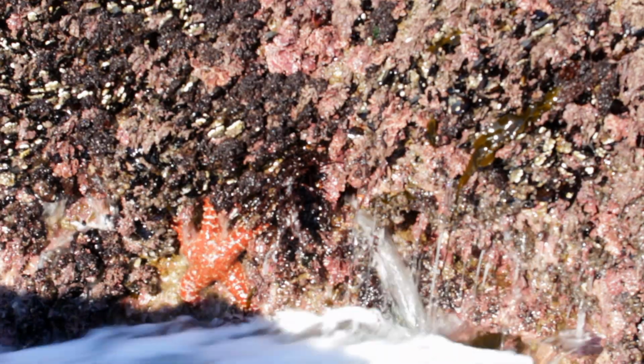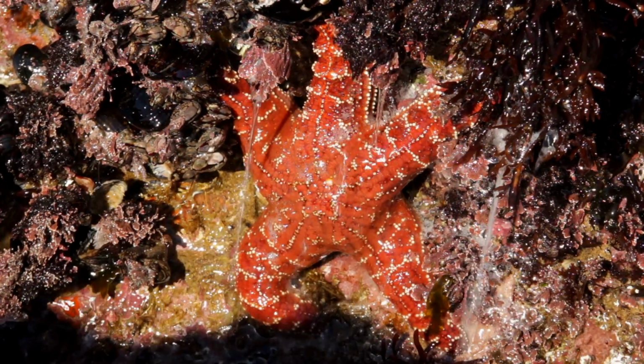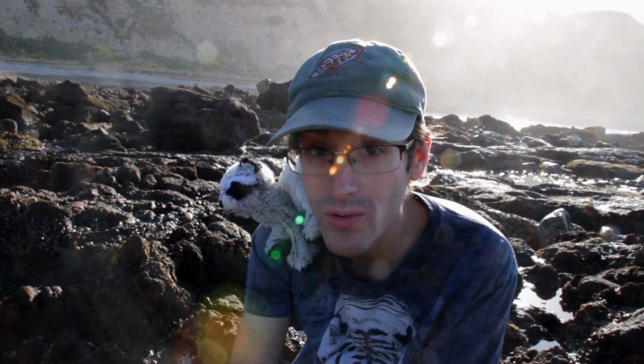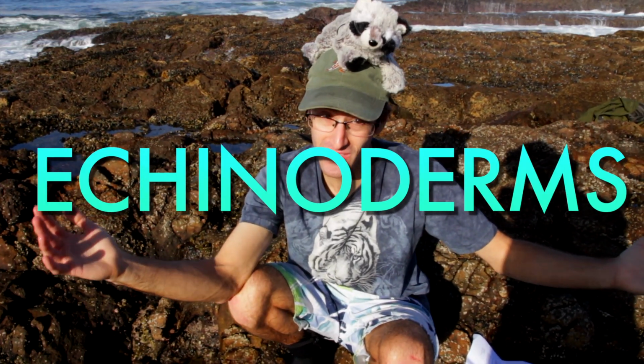We found a starfish! We have found an ochre sea star. People call them starfish, but they're not really fish. We should really be calling them sea stars. They actually belong to their own group of animals called echinoderms. Echinoderms. Whoa, it's a long word!